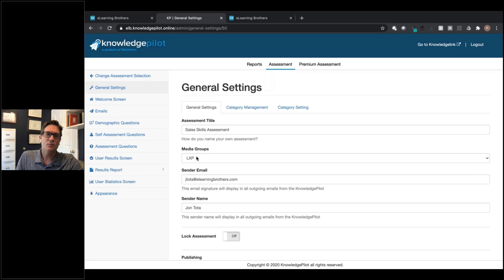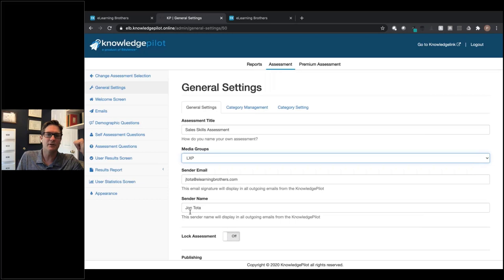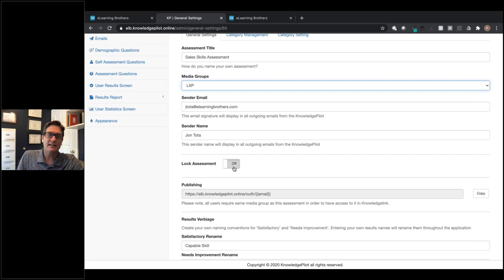Again, I have an LXP group inside of KnowledgeInc, which this basically pulls from. The sender of the information is this email address. This is the person's name. So you control all of these settings. Lock assessment: if I don't want people to take it anymore, I can turn it on and off.